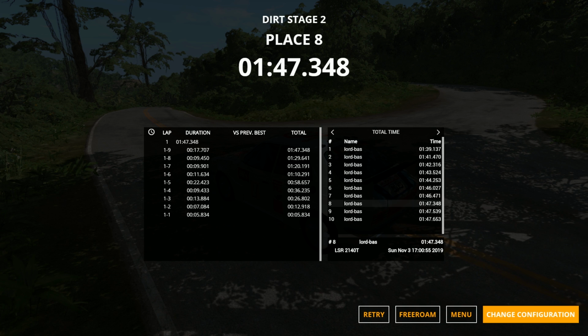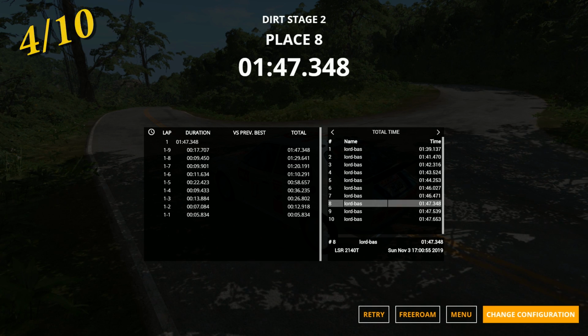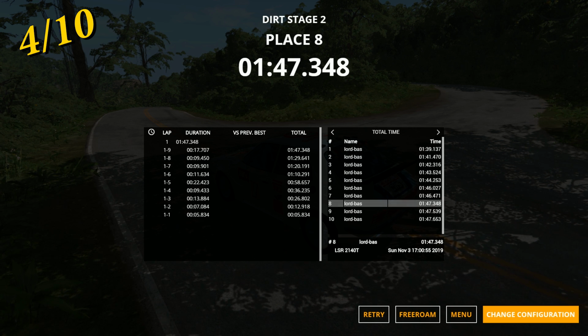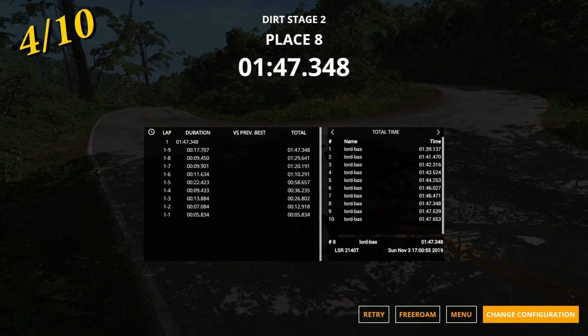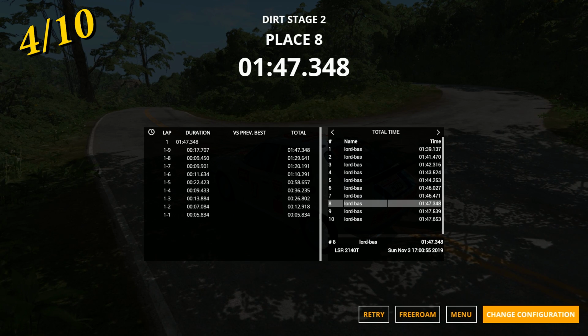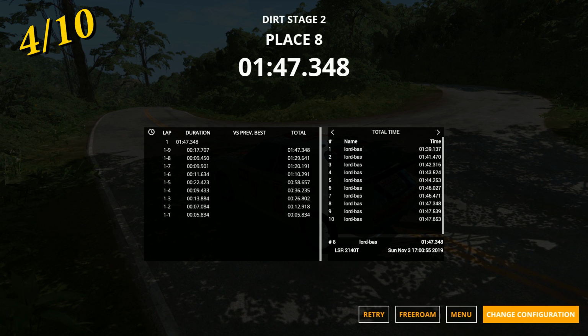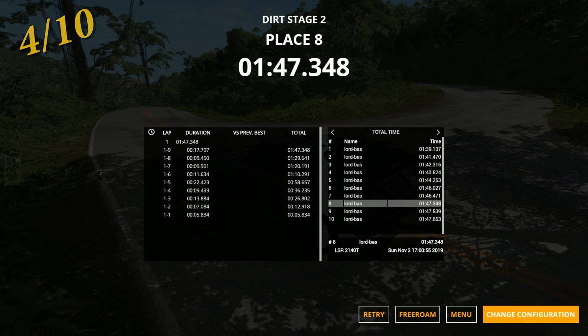Alright, so 1 minute 47.348. It feels slow, to be honest with you, and the engine struggles. I mean, you can feel how the V6 is really struggling to keep those turbos running. Also, the first gear feels really useless, unfortunately. Even when you shift to second gear, the engine just bogs down and you can't really move anywhere. But in general, nice work, my friend, indeed.